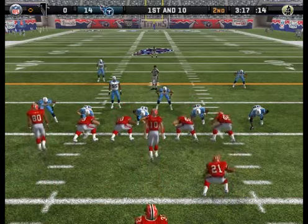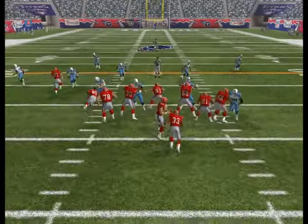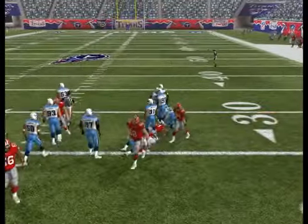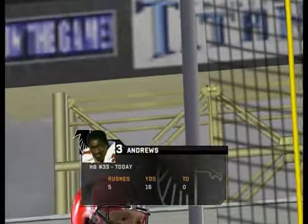First and 10. The home team with a 4-man front. Gets the handoff on the delay. Strong move. Hope is there for the tackle. A successful running attack requires good blocking up front to be effective.